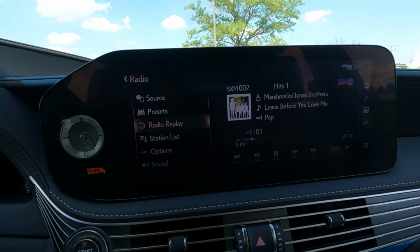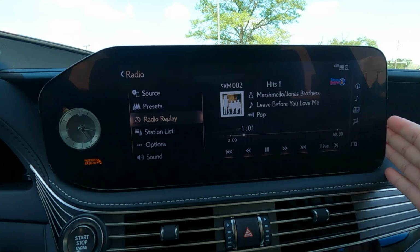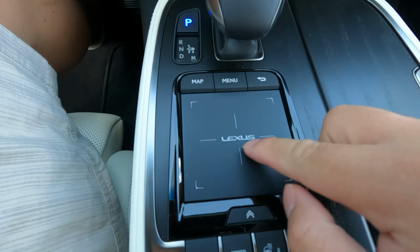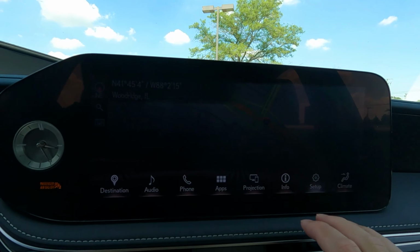Now, let's talk about the biggest change to this 2021 LS500, and that's, of course, this new touchscreen that's been integrated into the infotainment system. Now, everyone was complaining about this touchpad setup that is still here. You have a touchpad and also 3 buttons, but now everything can be controlled with your fingertips.